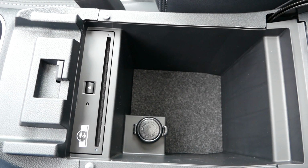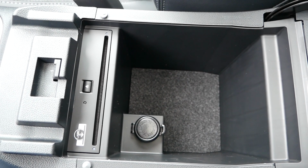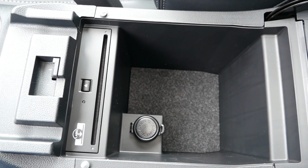But for touring models, a standard CD player gives you the ability to listen to your favorite retro playlists you compiled last century.